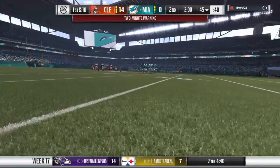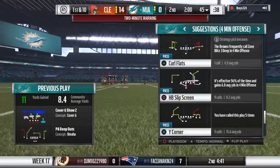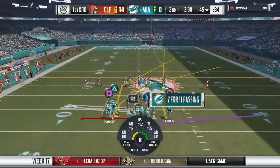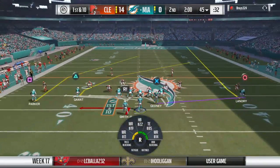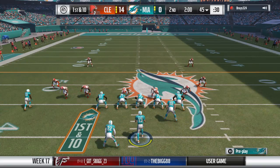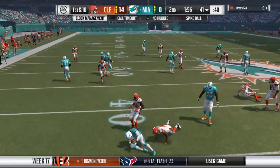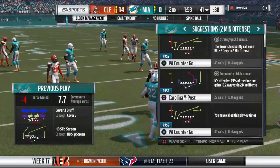Offense comes to the line now, 1st and 10. 2 minutes to go here in the first half. We'll come back to Miami after this. All right, here. Now on 1st down, he'll drop to throw it. Oh, it's a screen pass. It's complete.